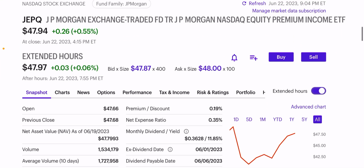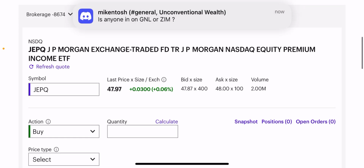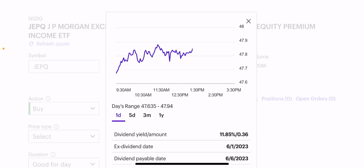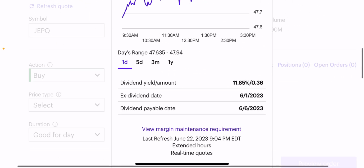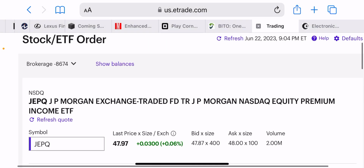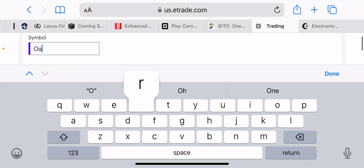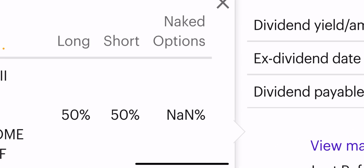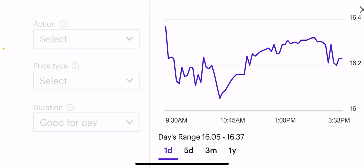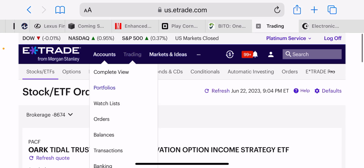But this is why I'm picking OARK over JEPQ. Not only does OARK have a bigger dividend, of course, OARK has a much larger dividend. But if you look at the maintenance of JEPQ, you'll see the maintenance is 50%. So 50% maintenance for JEPQ means for every $1,000 you put in JEPQ, 500 of your equity is taken. And if you look at OARK's maintenance, wait for it, the maintenance for OARK is the same. It's at 50% as well. So if the maintenance is the same, why wouldn't I go with OARK?